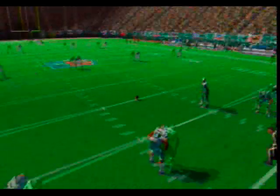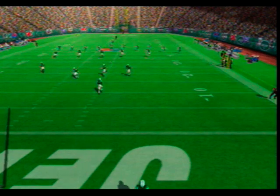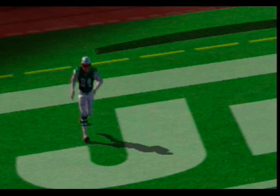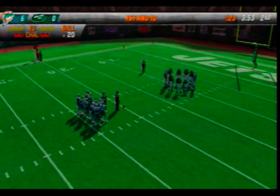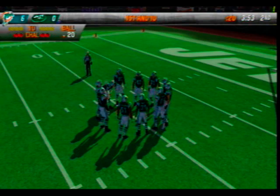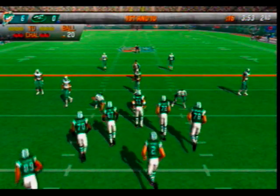Put this one in the air. He got all of that one. This one is taken by Campbell. The offense couldn't get anything going on their last drive, going 3 and out. New York will start the drive at the 20-yard line.